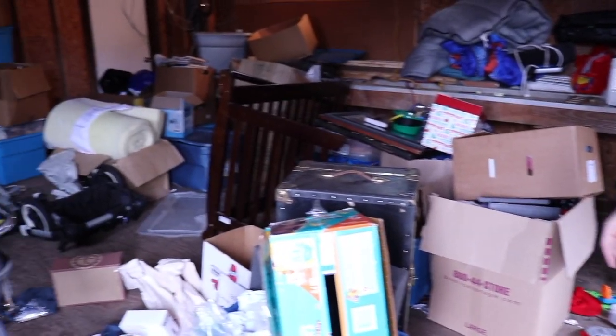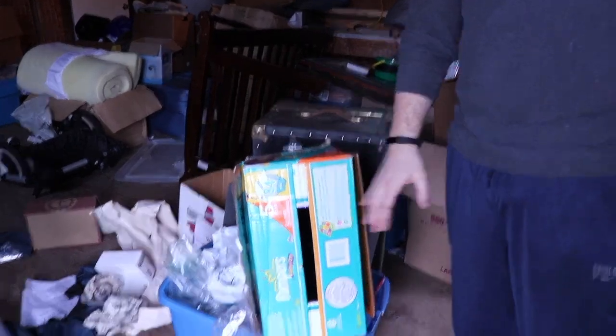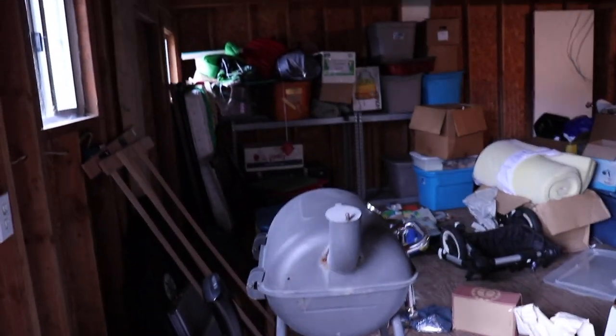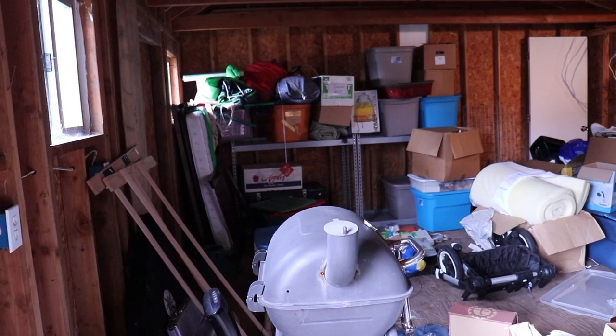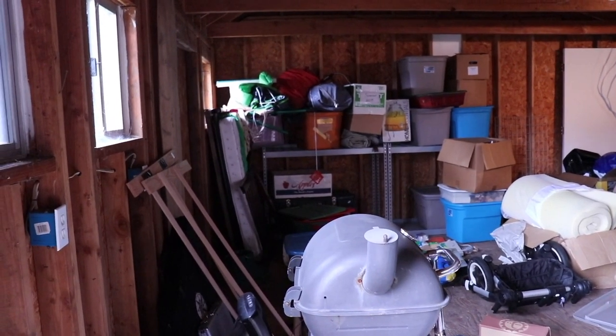Boxes of anxiety. This box is just garbage, from us going through it. I have a box of garbage. And then also we have a grill, and I have to figure out if as vegans we will even need or use a grill. Probably grill fruit, but that's about it.